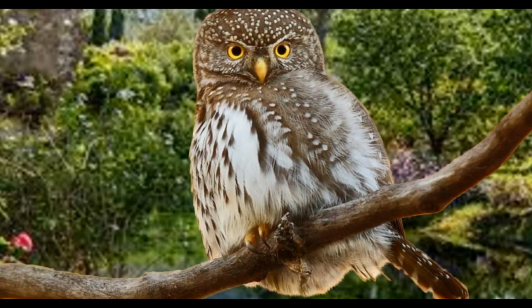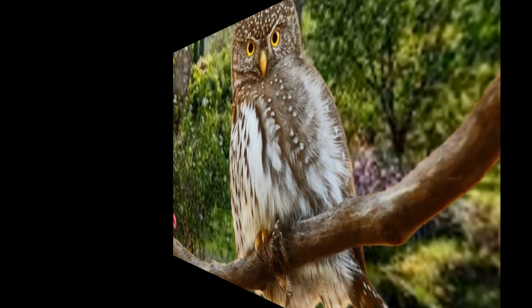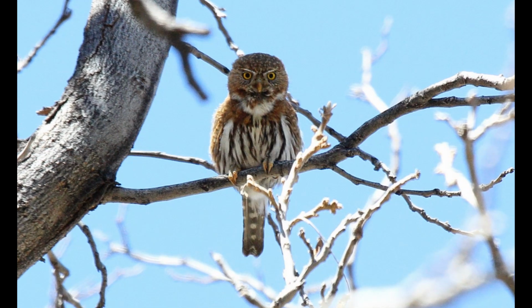While not as prominent as the hooting of larger owl species, pygmy owls may produce hooting calls, particularly during territorial displays. These hoots can be lower pitched and more melodious than the calls of larger owls.